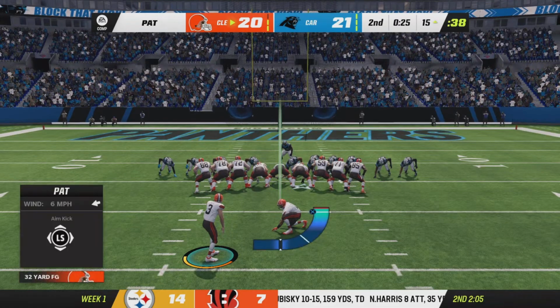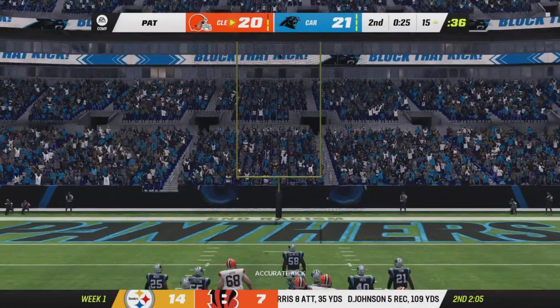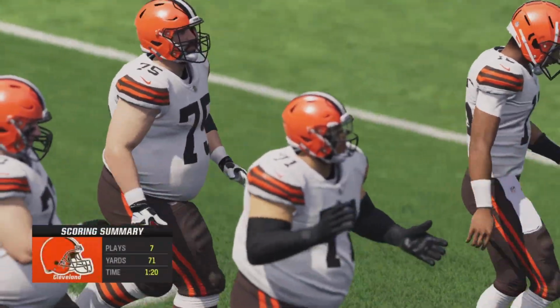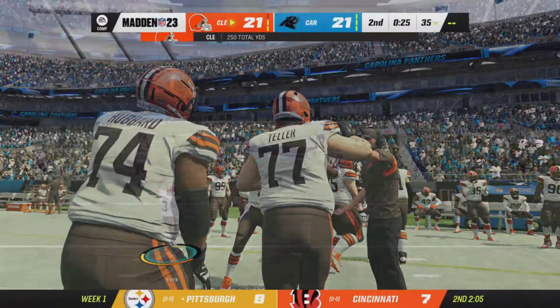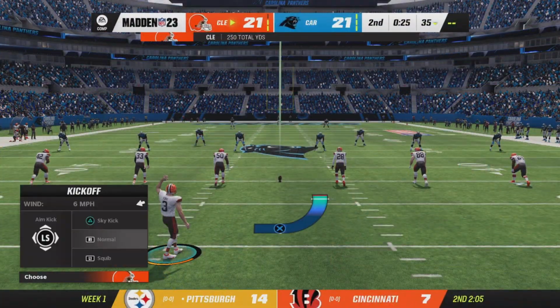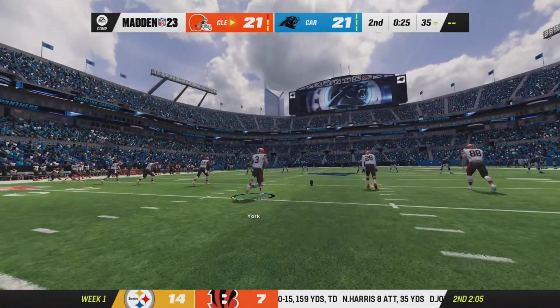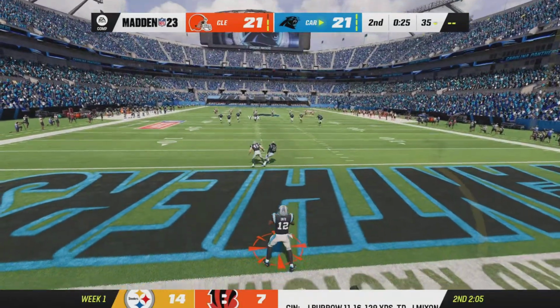And the Browns are an extra point away from tying the ball game here in the final minute of the 1st half. Extra point by York is up and good. And that is going to tie our game as we approach halftime. A couple of teams locked into a good one here. 21 all the score as the kick's away.